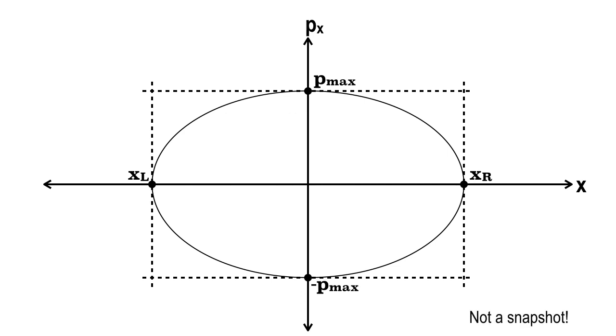Now this is completely abstract; it is not a snapshot. It looks like something like a comet. A comet will go through an elliptical orbit around the sun. That's on the XY plane, the XY graph paper of the solar system. That's nice, but that's not what this is. This is a phase diagram, completely abstract.